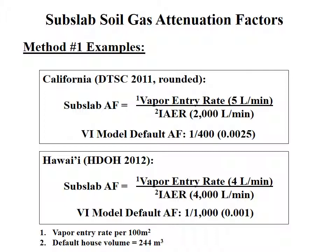In Hawaii, in our vapor intrusion guidance, originally published in 2005, the most current version is 2012, we come up with a little bit less conservative attenuation factor. We assume a vapor entry rate of 4 liters per minute, slightly less than they were assuming in California, and assuming an indoor air exchange rate of 4,000 liters per minute, or twice as much as they were assuming there. This should make sense. In Hawaii, people will leave their windows open quite a bit more than in California, plus year-round. So the default attenuation factor for Hawaii is 1 over 1,000, or 0.001.